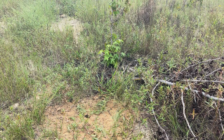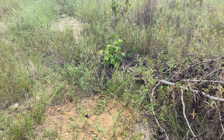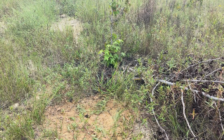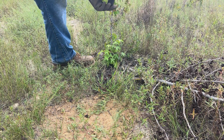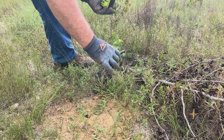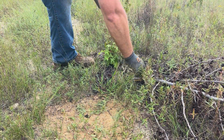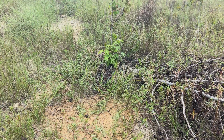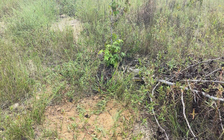And I'm also going to put, if I can find it, Dunlap coyote urine back there. And I'm gonna leave it at that. I think that'll be a good combo for this set. And I wanted to go with a bait, but with so many ants around here, I'm hoping that this liquid and gel combo does better with the ants. So that's got it smelling real good. So we're gonna move on to the next.